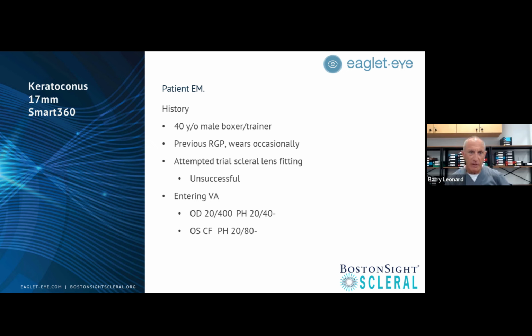The first case I want to talk about is a patient who was actually in today for a 3-month checkup or so, but very interesting guy. He's a 40-year-old boxer. He's now a trainer for other boxers, and actually he has 4 sons that someday he hopes are all Golden Glove kind of guys, and they are actually doing real well.